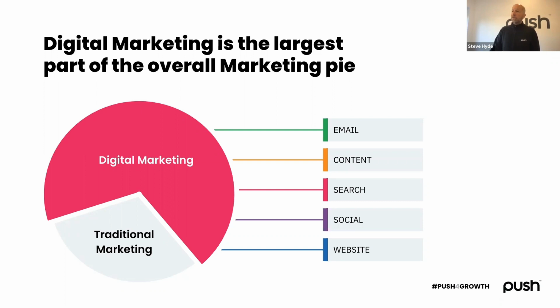There's lots of noise around digital marketing, lots of different aspects. People talk to you about content, search, social, website, conversion rate optimization. We want to keep this really simple because it is actually simple, and a lot of people overcomplicate it unnecessarily.